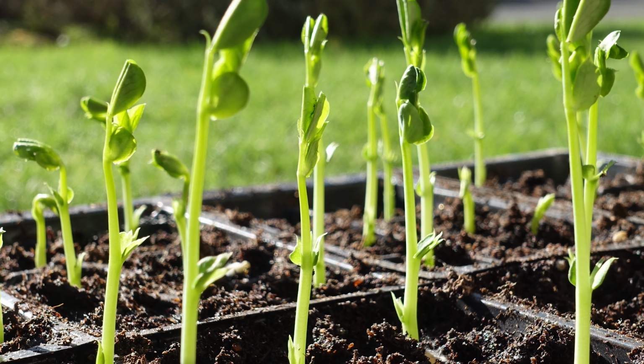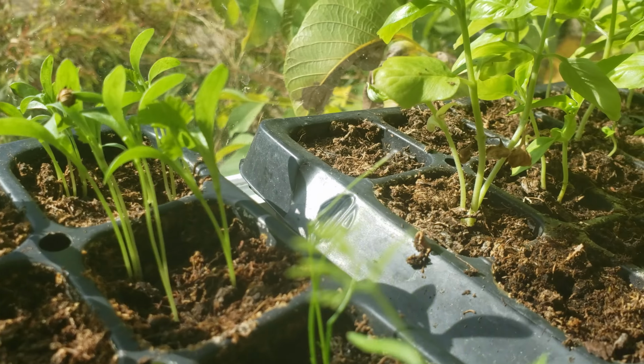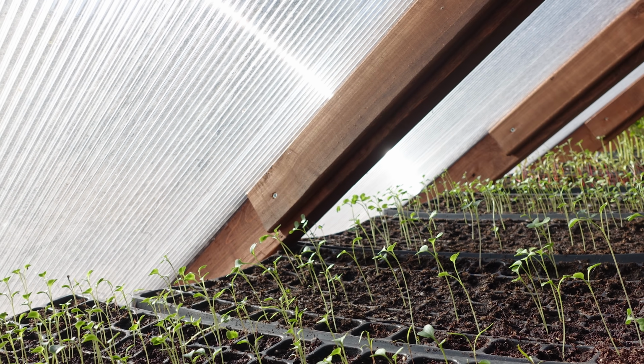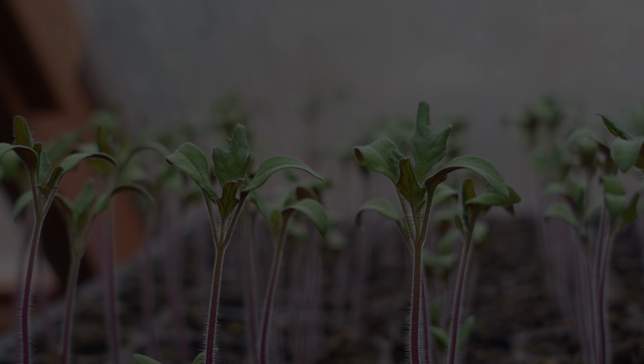But you know what's even cheaper? The sun. A nice sun-facing window can grow you all the seedlings you want. And before I had LED light setups, I grew thousands of plant seedlings to transplant into my garden. So spending money is not always necessary, nor the best option.